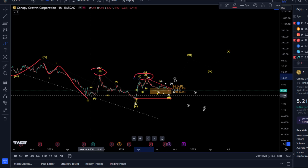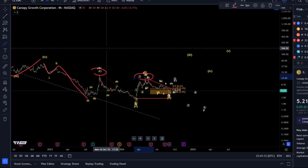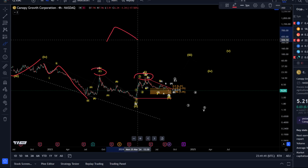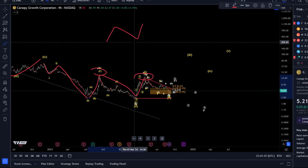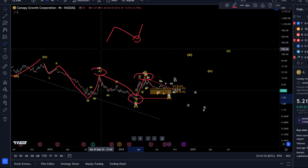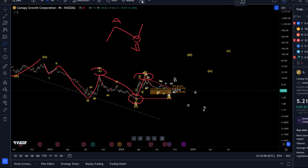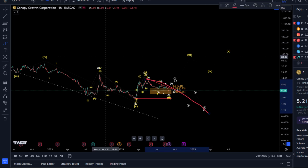How can that happen? Well, very simple, a so-called flat correction, which in Elliott wave language is an A wave to the upside, a B wave down, and a C wave up. And you see that here, A, B, C. Sometimes these B waves overshoot to the downside. It did that, okay? So it's an A, B, C, and the wave 4 actually finished here. I tried to explain it as clearly as possible, and therefore we might need one more low in wave 5.